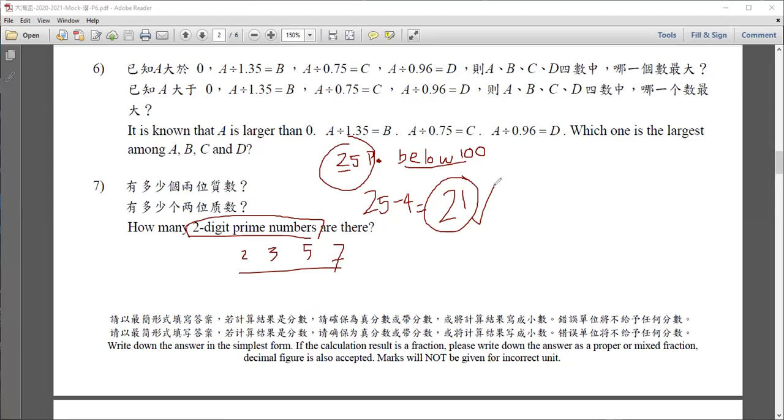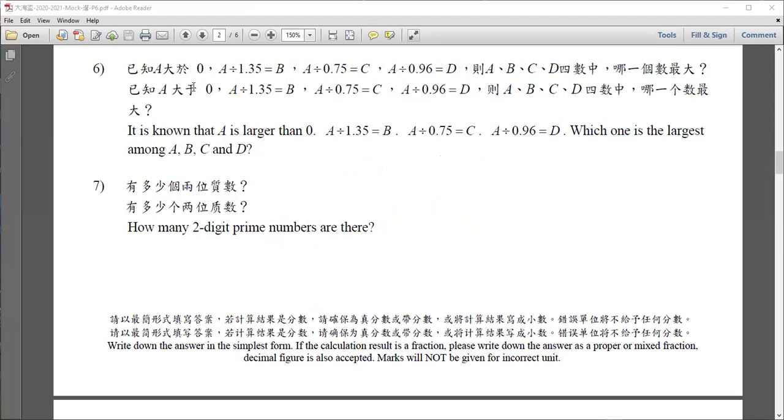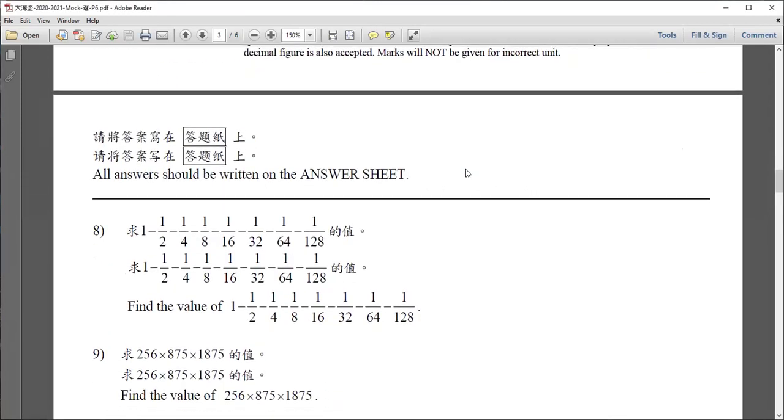Yeah. Okay, is number 7 clear? Yeah. Okay. Next one, number 8. Do you have an answer on number 8? I didn't answer the rest of it after 6. Okay. So for number 8, actually what we can do here is simply write it using the LCM.